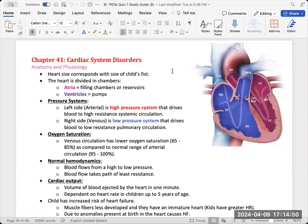Okay, so I think this is one of the harder systems to learn, and that's just because there's a lot of new terminology, and the baby's heart is much different than the adult heart. So, we're gonna talk about that.